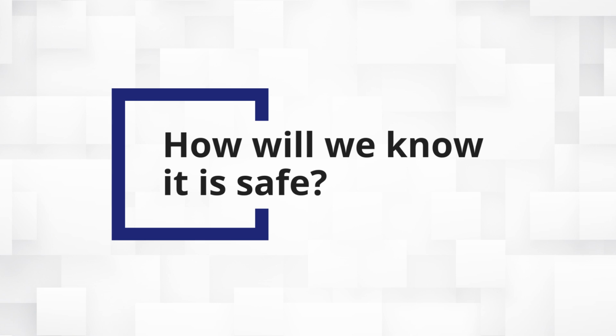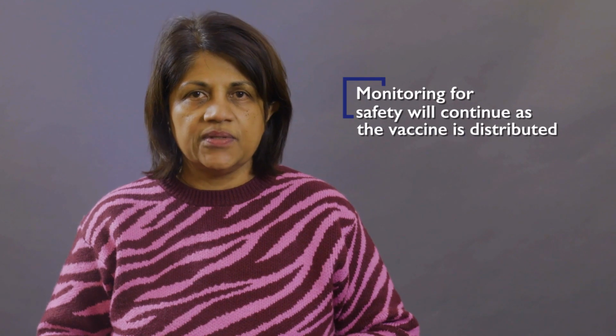How will we know it is safe? To assess safety, the FDA typically advises that a minimum of 3,000 participants are included in the trial. The current COVID-19 vaccine includes 30,000 to 50,000 participants. Most side effects occur within 6 weeks of vaccination. To be more cautious, the FDA required 8 weeks of safety monitoring of the COVID-19 vaccines post-vaccination. In addition to the FDA, many independent bodies and scientific panels have also studied the data to ensure safety. You can refer to the links posted below to see for yourself. The monitoring for safety will continue as the vaccine is distributed to the public.